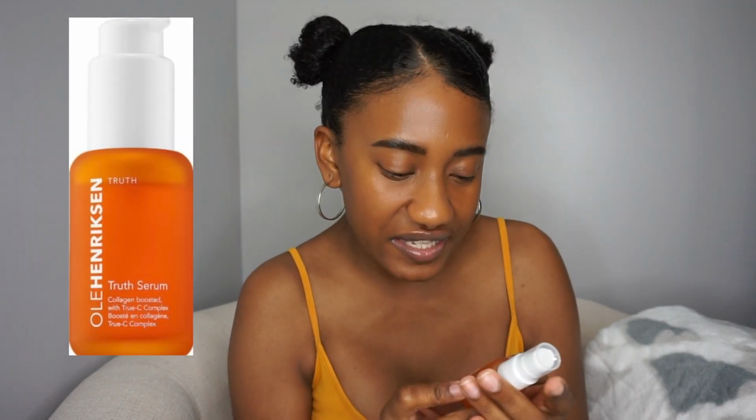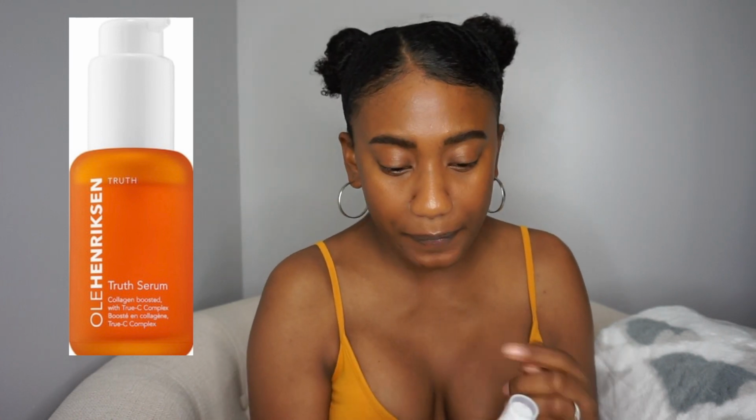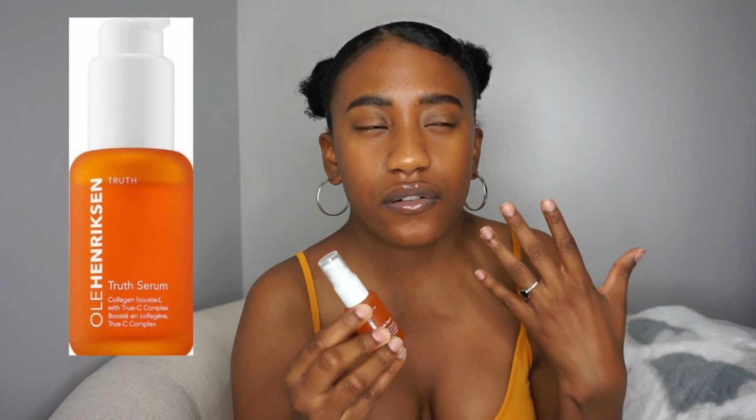So on nights that I don't use that, I do tend to use the Ole Henriksen Truth Serum. This is a collagen-boosted serum with True C complex. I feel like this brightens my skin. I feel like the effects of this serum last a little bit longer and are more noticeable. But I will say that you have to use this for a while in order to see results.